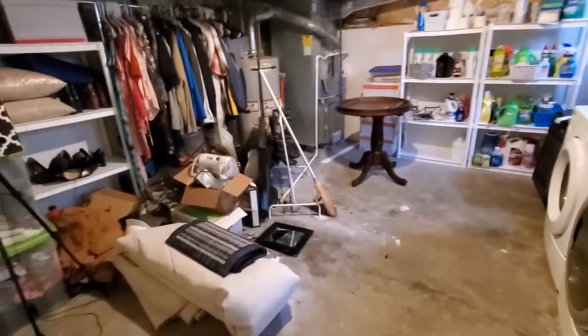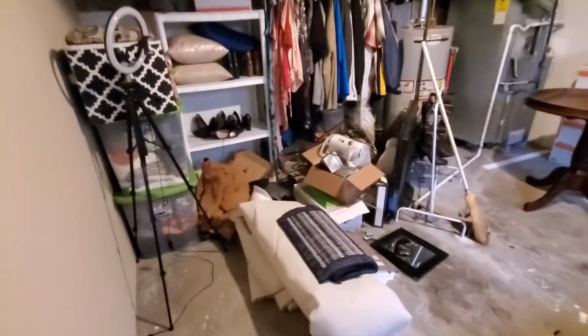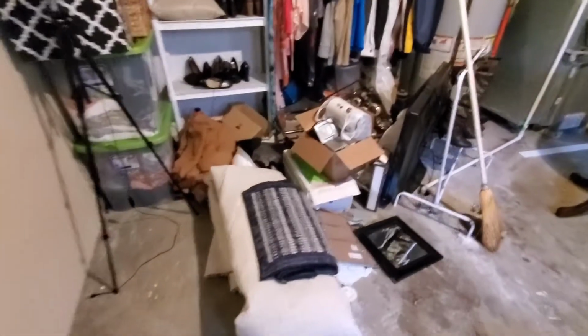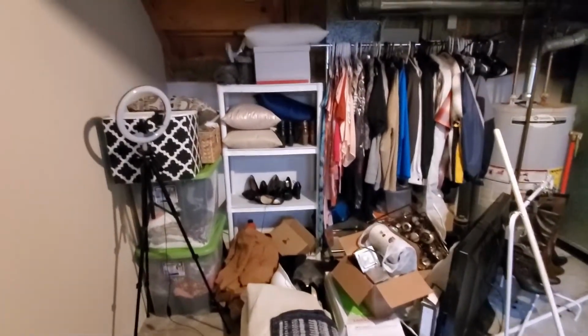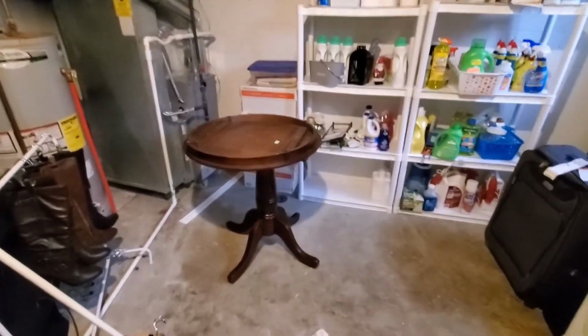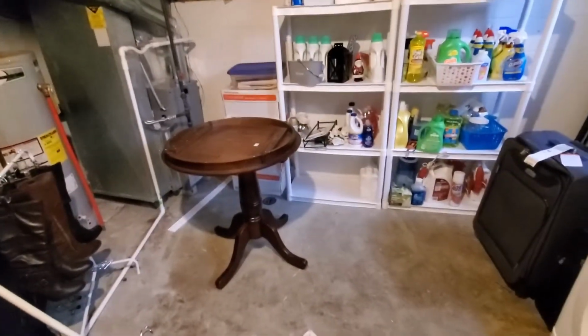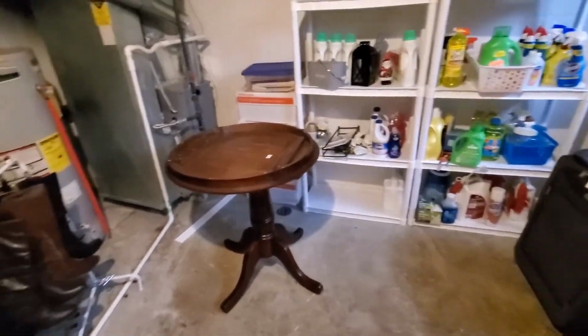Okay family, here we go. Here's where I'm at right now. I got a lot of stuff moved out. I still need to move this pile of stuff out. Not moving that stuff. I think I'm gonna give that table to Goodwill because I don't know what I'm gonna do with it, but it's not gonna be in here.